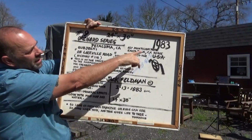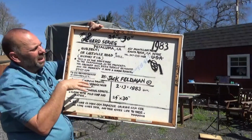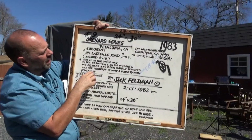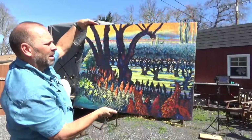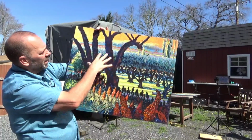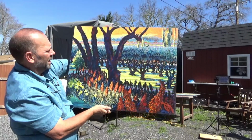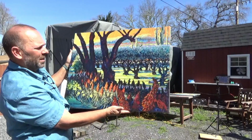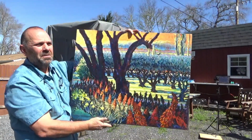So 10 years later, in 1983, it was an orchard, and in '94, it's a horse ranch now on that area. So that was the driveway going to the house, which was back here somewhere. I don't see a house, but the orchard was there, and that's the story of this neighborhood.